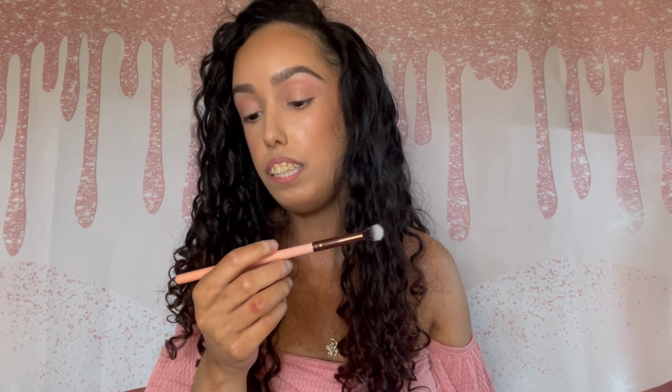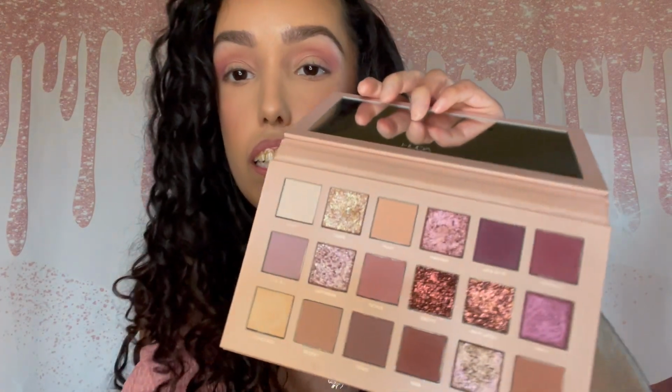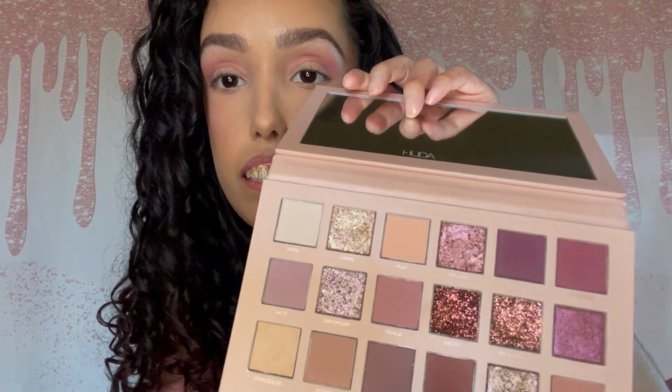On a Luxie tapered blending brush, this is the Luxie 229, I'm going to take that kind of in the outer corner. Okay, I think I'm going to go in on the lid now, and I'm going to go in with the shade Fantasy, which is this color right there.